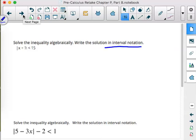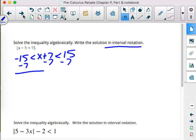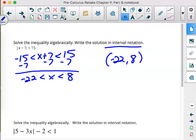Now this is absolute value with a less than. So things that have a distance from 0 that's less than 15, those things are going to fit between negative 15 and positive 15. And then we go ahead and focus on the middle, subtract 7 all over the place. And then we have to change this into interval notation, which would be from negative 22 to 8. No equals bars, so no square brackets on that one. Negative 22 to 8.